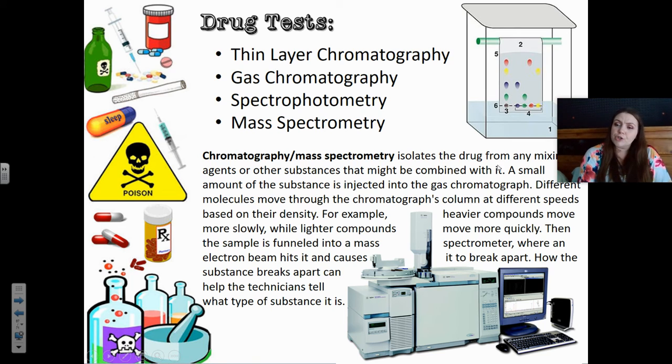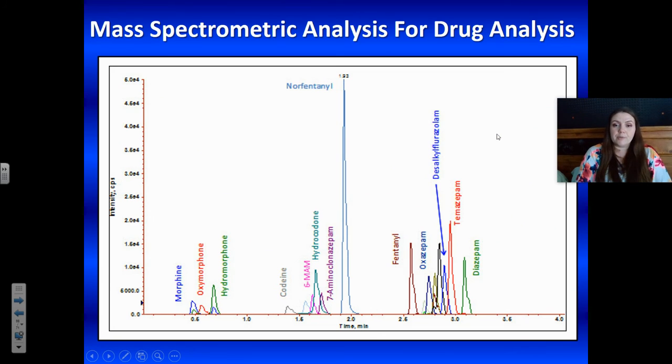Chromatography. I'm pretty sure we've talked about chromatography before, but you can separate lots of things with it. It separates a mixture out into its parts. So if you think it's a type of drug that has several chemicals in it, we could separate it out and match it to the drug we know has those same chemicals. Mass spectrometric analysis for drug analysis: you can run it through a machine and it can tell you exactly what was in it and how much.